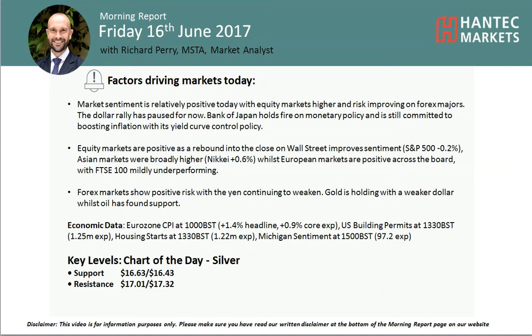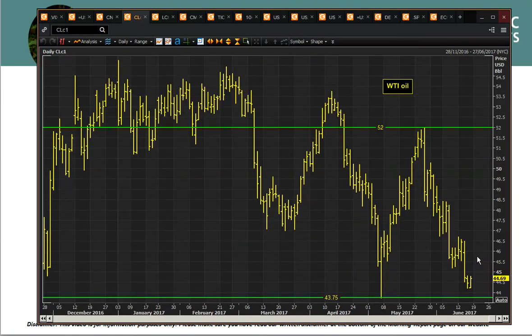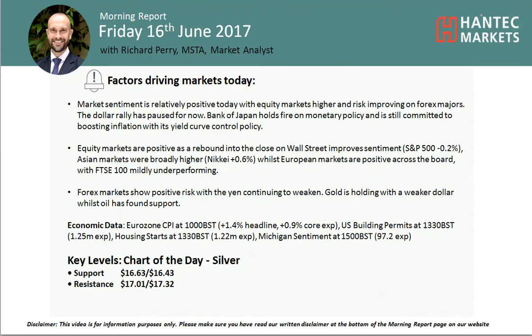One final aspect to show you is the oil price, which has bounced a touch. It continues to remain under pressure, but has bounced a touch early doors today as this improving risk outlook has taken off.